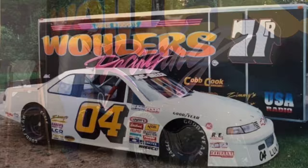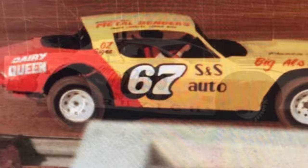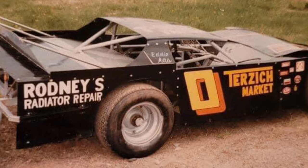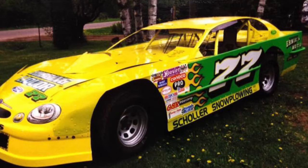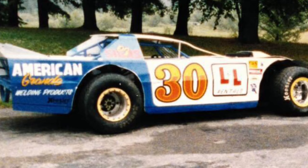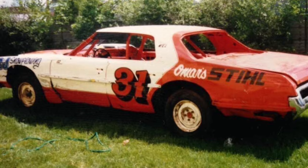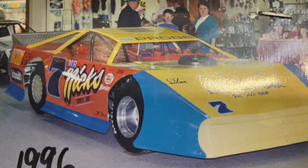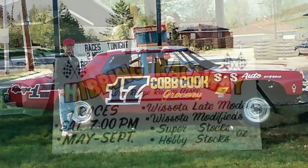These are just a fraction of the cars that Ed hand lettered. At some point during the mid to late 90s, I'd estimate that well over half the cars competing at Hibbing and Grand Rapids were lettered by either Ed or myself. During my early days of lettering, I admired Ed's work, and I remember striving to get my script letter style to look as good as I felt his was. He lettered many signs and vehicles for Hibbing Raceway as well.